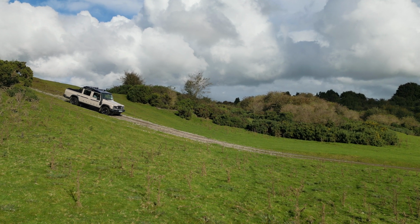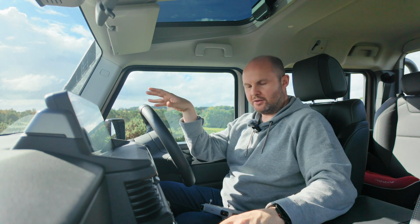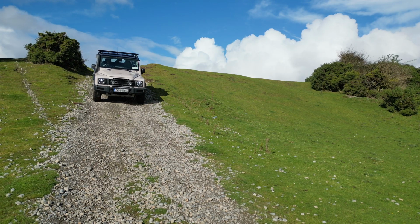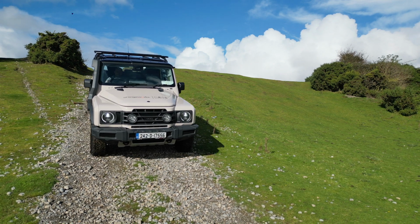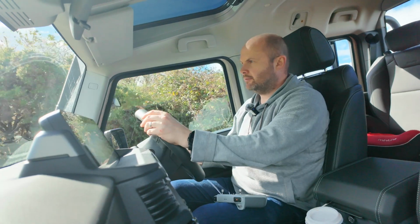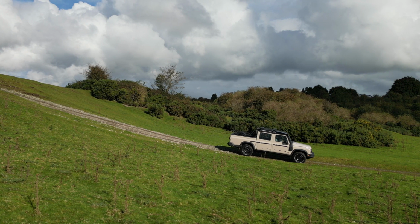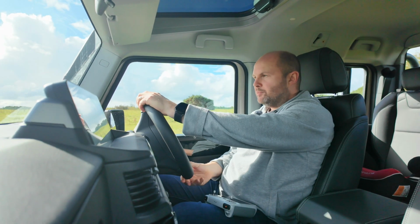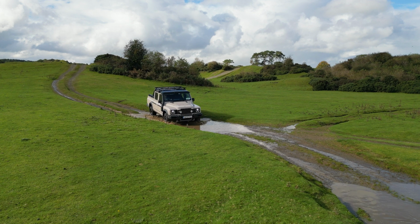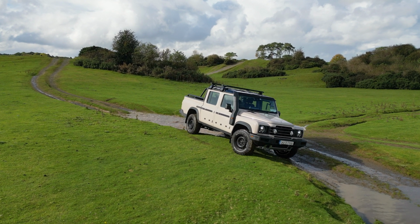And while it's kind of hard to tell from this angle, I'm obviously using the drone to give you an idea of what it's like coming down. So let's give it a whirl. A little bit of brake pressure there. And obviously very, very simple. So you can feel the hill descent now kicking in. So let's try a little bit of wading then, and again it just gets on with the job, no problem.